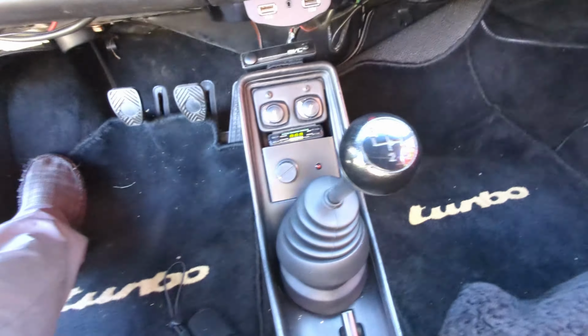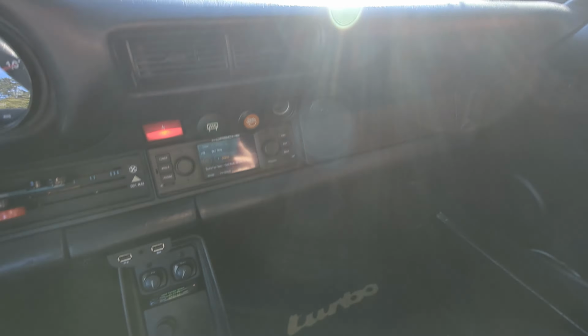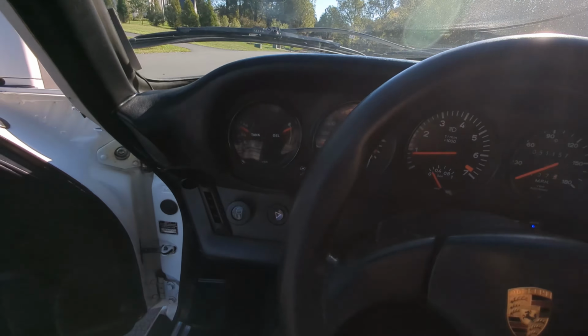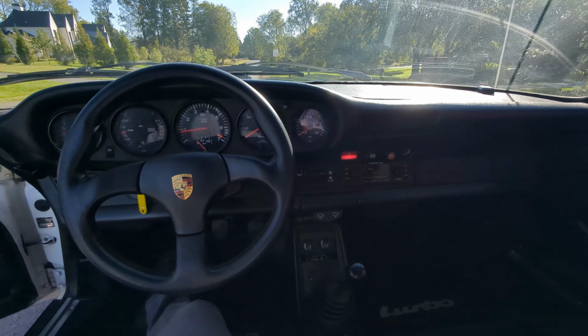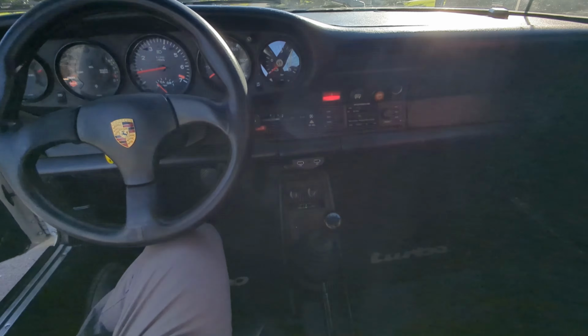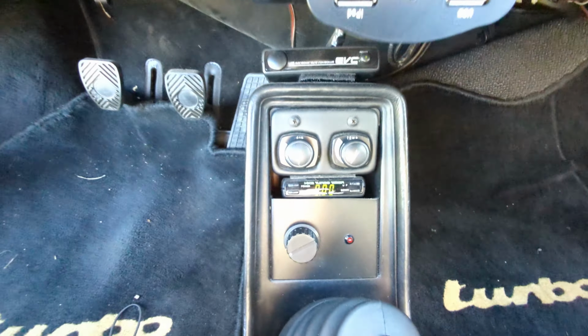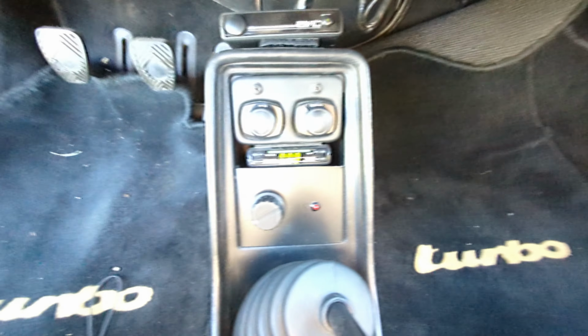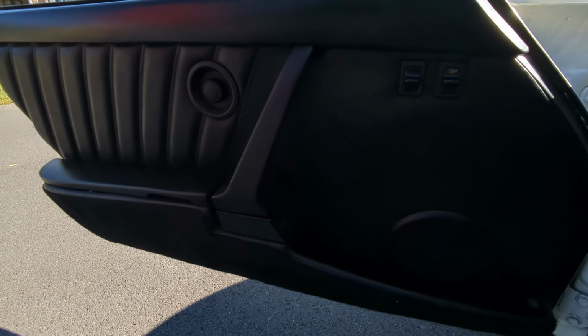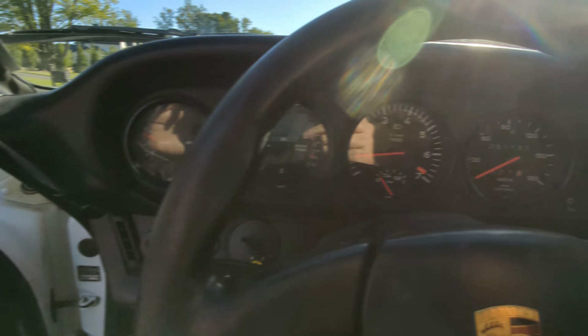Regular handbrake, 4-speed for the turbo. Isn't that wild? This is in perfect condition. Yeah, it is in perfect condition. You don't see the dash in perfect condition. Mine has a cover on it. There you go. The steering wheel looking great. Everything is looking good. And down here, I don't know if that's a radar detector. Standard door card there with the power windows.